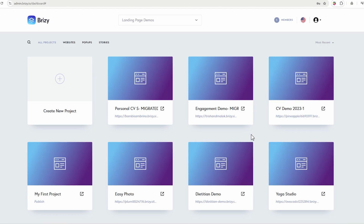They appear here, all the new features that we've introduced since February 2021.